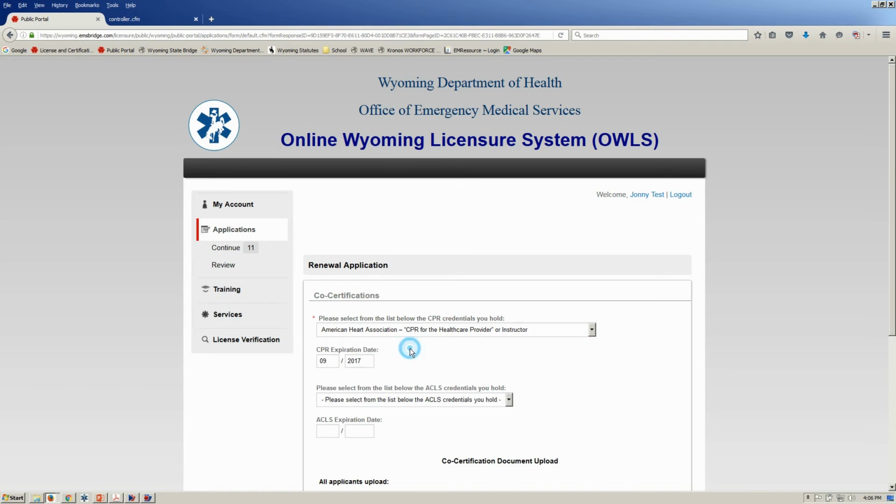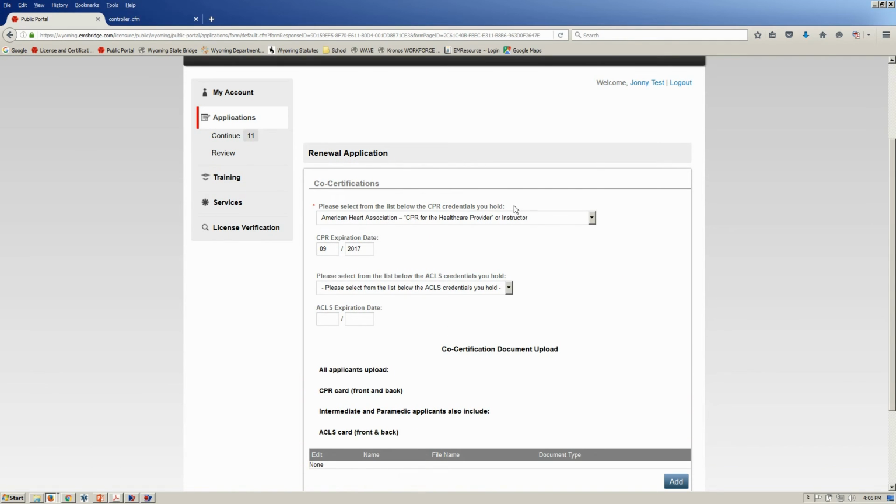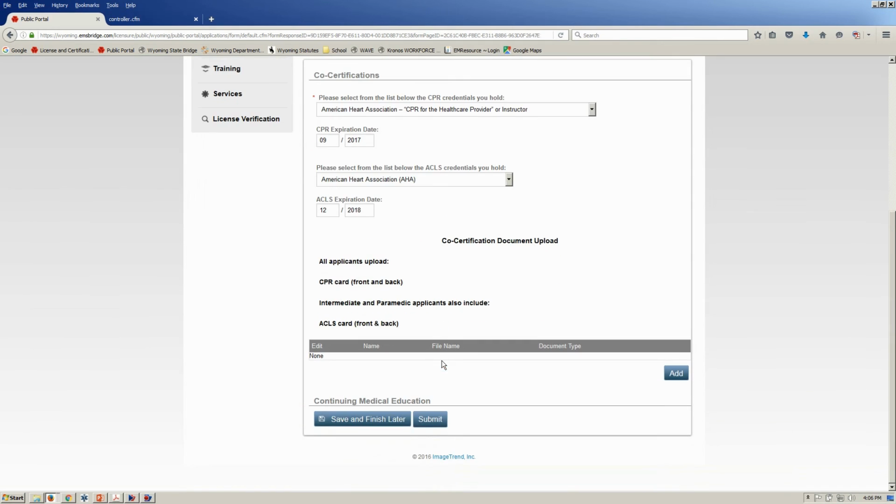To give you the opportunity to document your CPR credentials, your ACLS credentials, with expiration date for both of those. And then upload copies of your CPR and or ACLS card as appropriate. As a reminder, for intermediates and paramedics, ACLS is required and must be current at time of renewal.